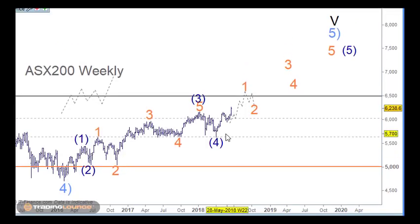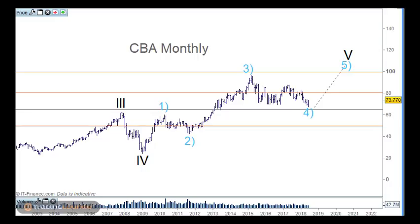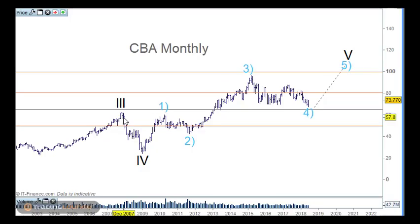But the reason that I think this could actually move up a lot higher is, as I pointed out last week, because of CBA. The ASX 200 is just coming and testing these old highs now, where this bank has pretty much followed the US markets to a point and moved up much stronger. So in this instance we've got a very clear 1 and 2 here and 3 here, and then we have this corrective pattern here as wave 4, and last week we talked about this probably being finished here.